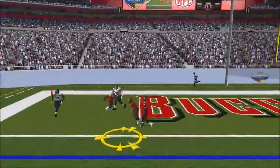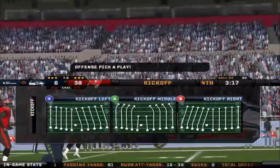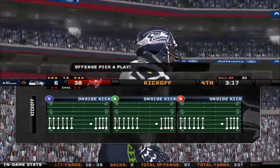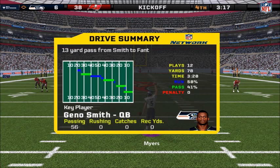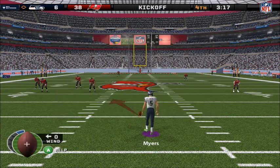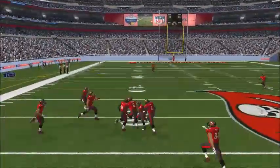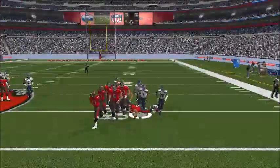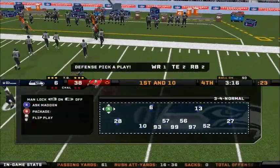With the pass, it's broken up. They failed to get the 2 points. The onside kick is really their only option here as they look for a good bounce. Here we go. Tampa Bay recovers the onside kick. They'll start near midfield following the return.